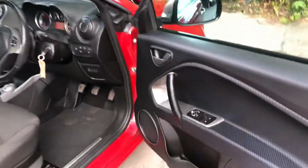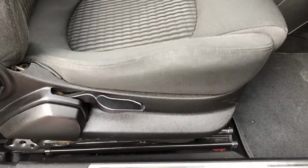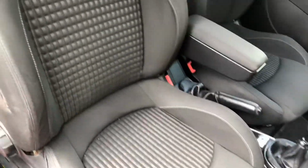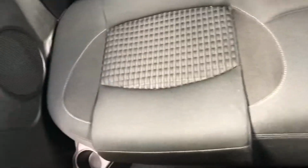If we take a look inside the car itself, we can see the switch pack for electric windows, mirrors. So it's got driver's seat height adjustment. Front seats are sport seats, it's also got the embossed Alfa Romeo logo. Excellent condition, there's no marks, rips, tears anywhere. The rear seats also have the ISOFIX anchorage point system, which is the quickest, safest and easiest way to insert child seats.